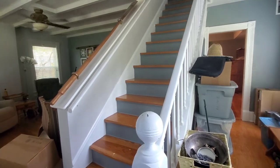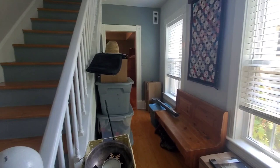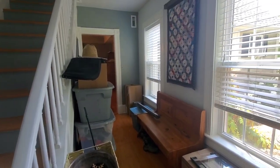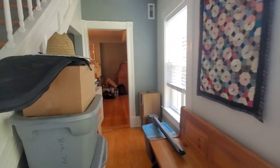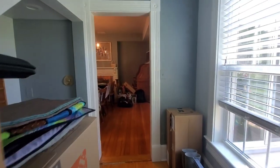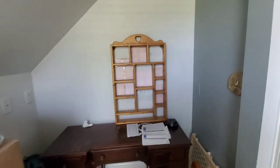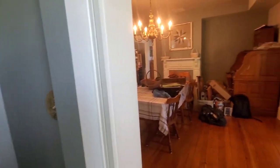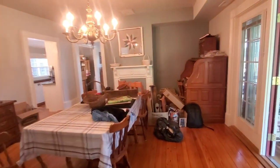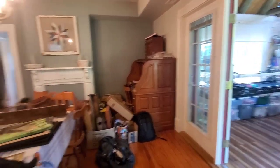And this is walking through the front door. We've painted everything, and we need to paint and touch up some things in the stairway that got messed up moving in. And this is walking through this way. We have a little nook here. We're gonna put a desk and some other little things there. Isn't that cute?